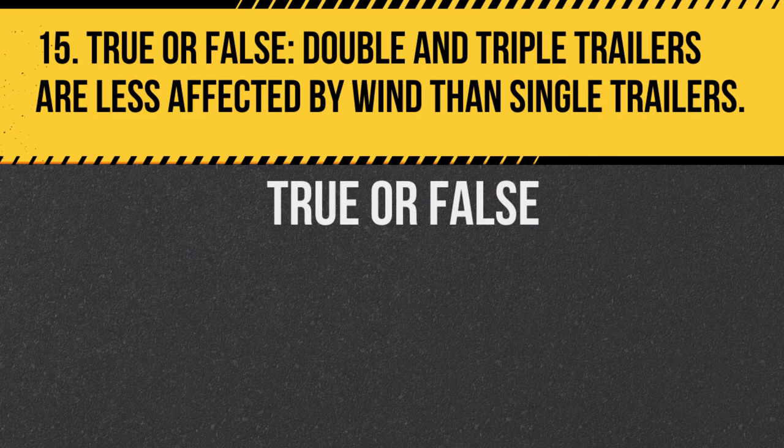Question 15, true or false? Double and triple trailers are less affected by wind than single trailers. Answer, false. Due to their length and multiple pivot points, they can be more susceptible to wind forces.